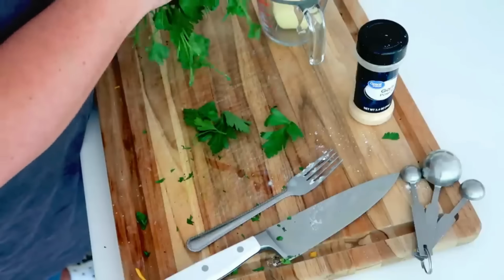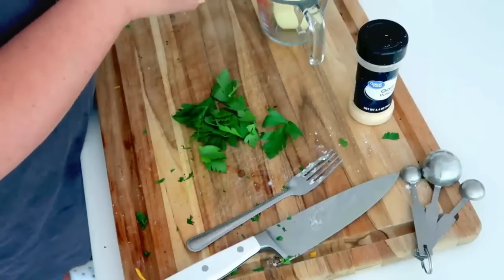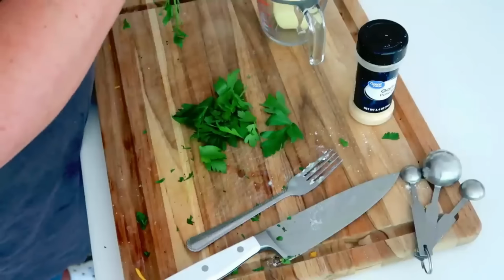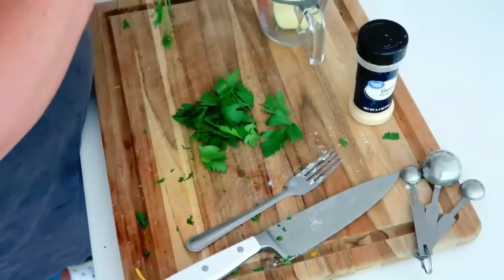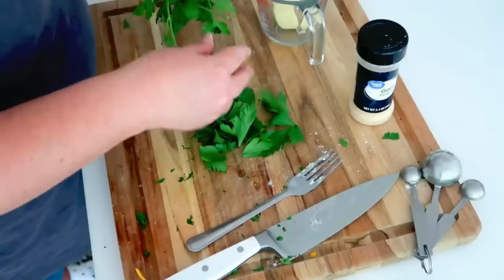This part is completely optional. You don't have to do this. Your biscuits will come out and be absolutely delicious, and you can just put a little pat of butter on them if you wanted. However, this just takes them to that next level, and they're so delicious. So I would recommend doing this part.